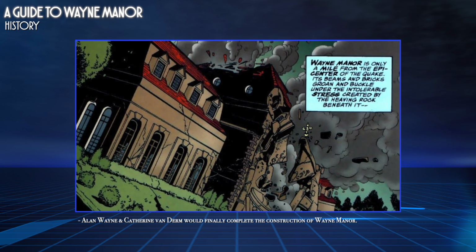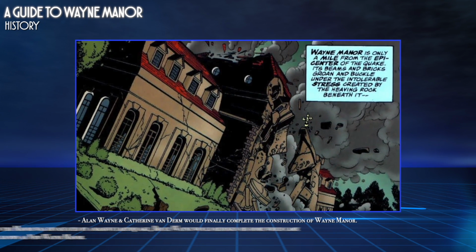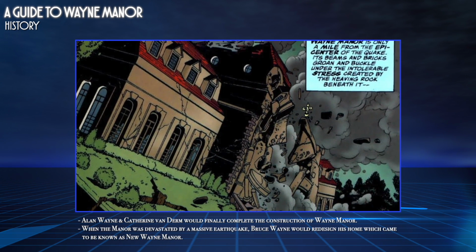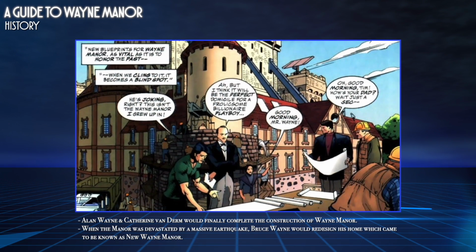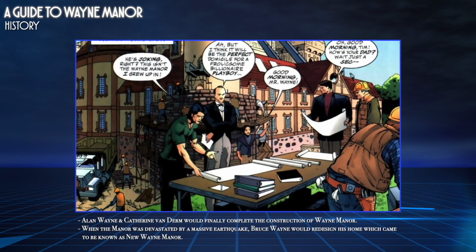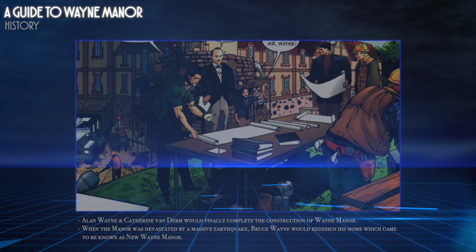Eventually, the manor was devastated by a massive earthquake that struck Gotham City, shifting the ground beneath the mansion so that the Batcave below was revealed. Bruce Wayne would subsequently redesign his home, which came to be known as New Wayne Manor.